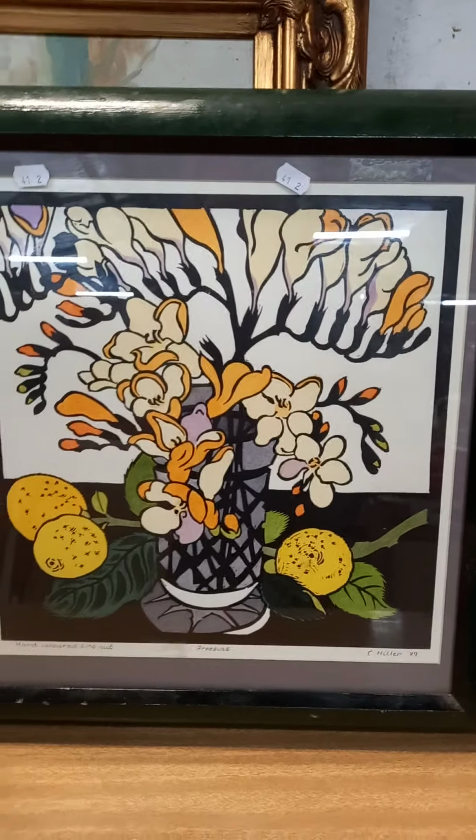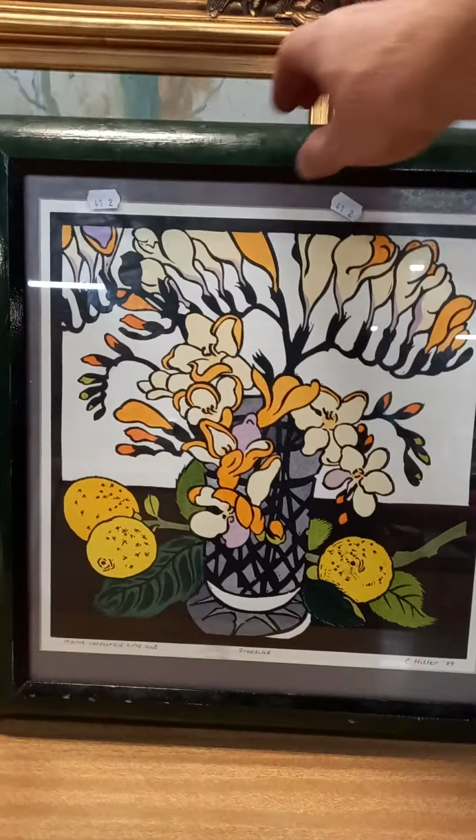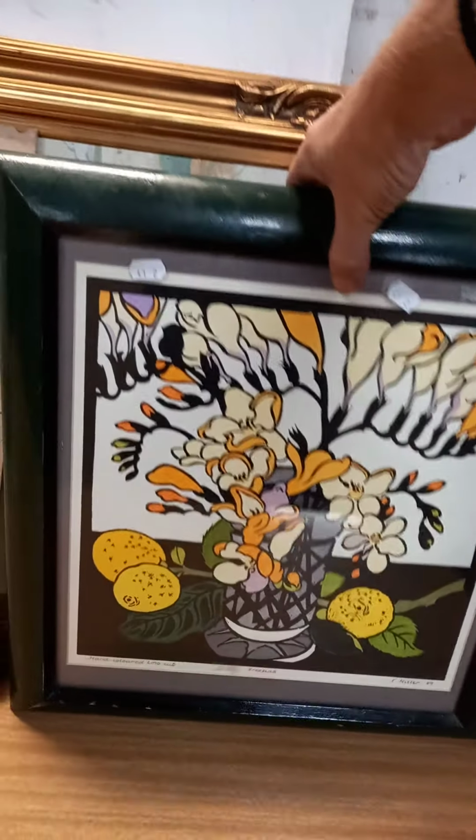This is a nice little Christine Hiller. Little colour lino cut there. Freesias. Stick that next to your Margaret Preston, no one would know the difference.